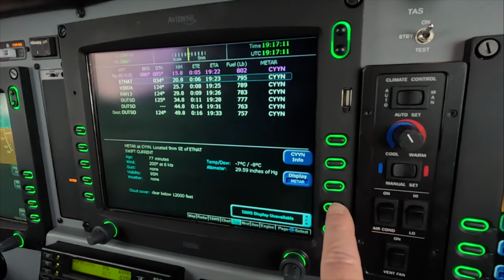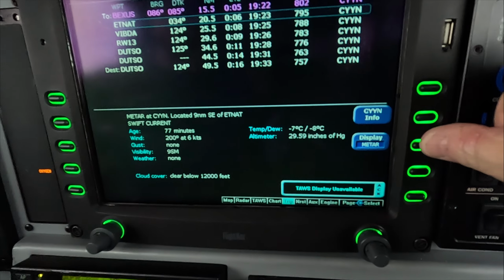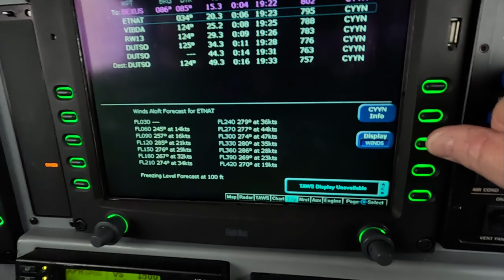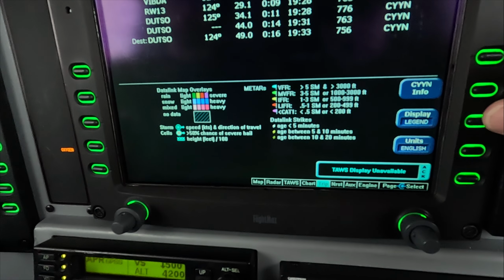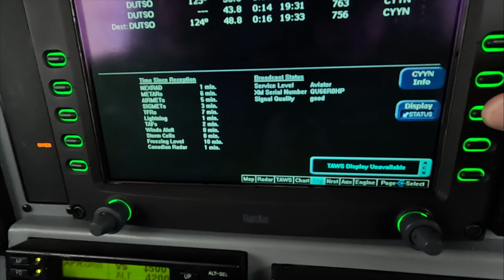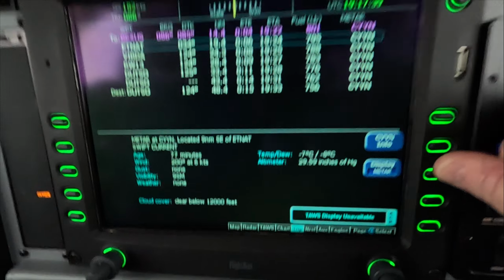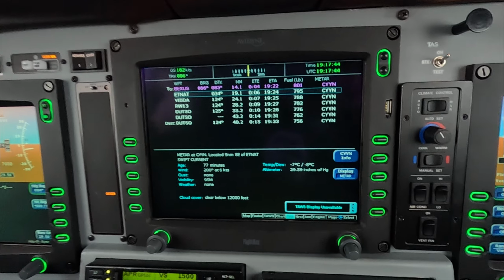It also allows, if you've paid the subscription, to display weather. There's the METAR, the TAF, winds, different altitudes, legend, status, age of the various attributes of the weather information, and then back to the METAR. It's a very useful page for cross-country flying.